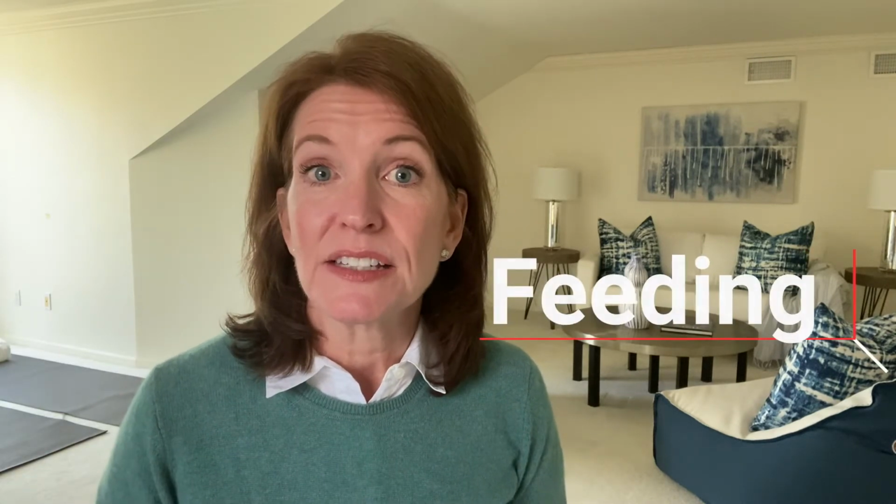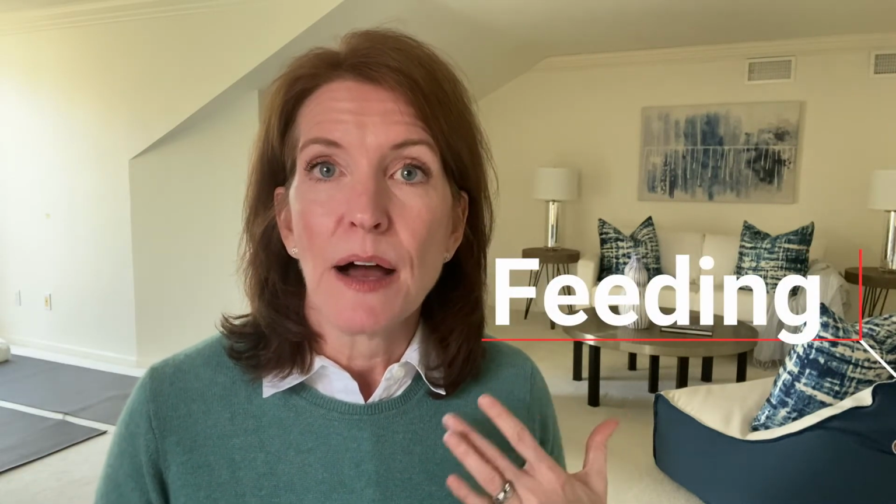The second area is feeding. So that interaction between you and your child is called feeding. It's your attitude that you bring to the table. It's the actions that you take to get your child to eat or to get your child not to eat. Neither really works, as a side note.